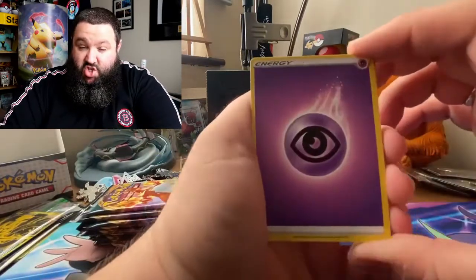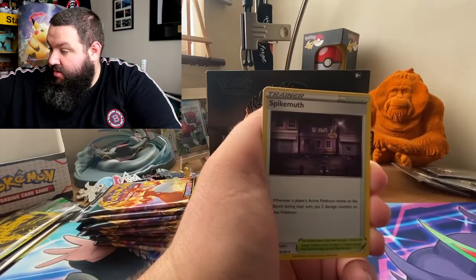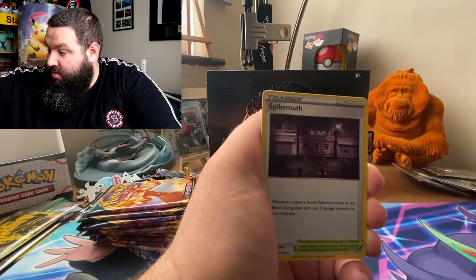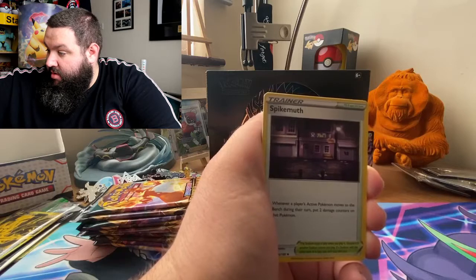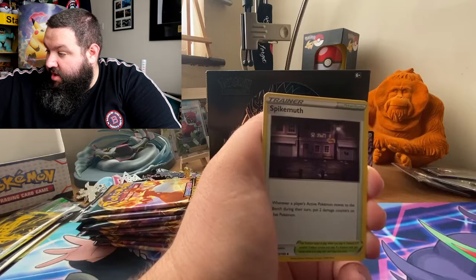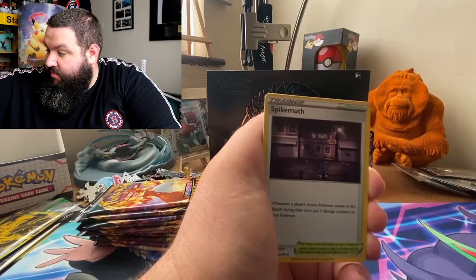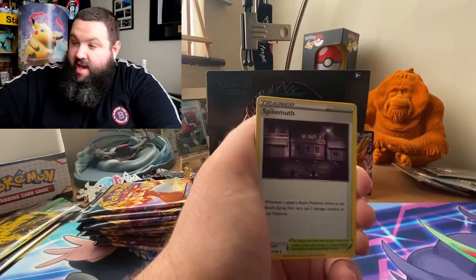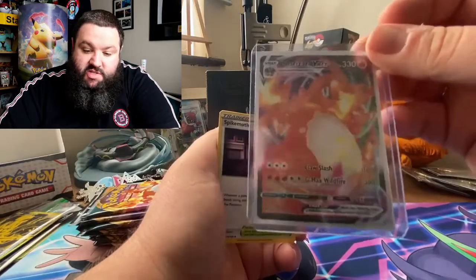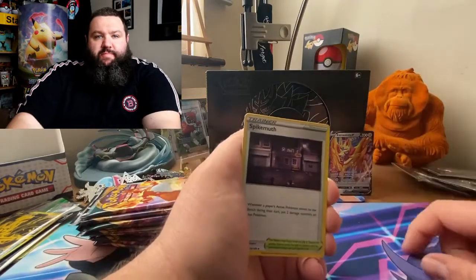3, 2, 1. We got two of these, and this one's really well centered. I'm sending that off for grading. Glad I went through all that now, just to tell you.